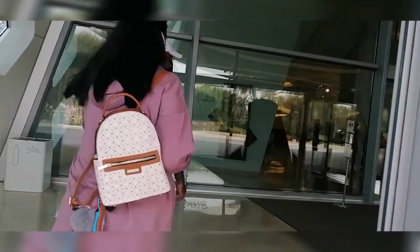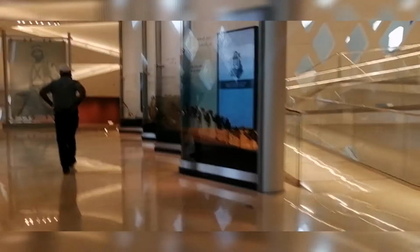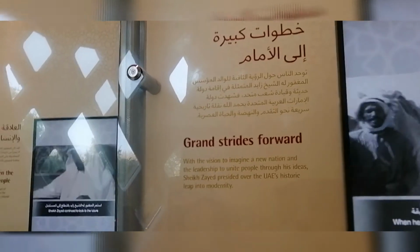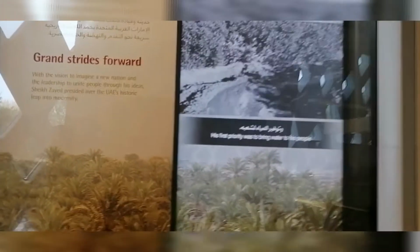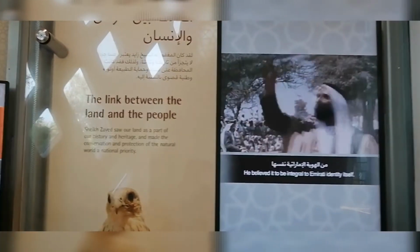So now we're going inside to the learning center. It's like a museum. See these camels in the picture. His roots were in the desert as well. It's like something of history. His first priority was to bring water to his people. So we have this link between the land and the people.